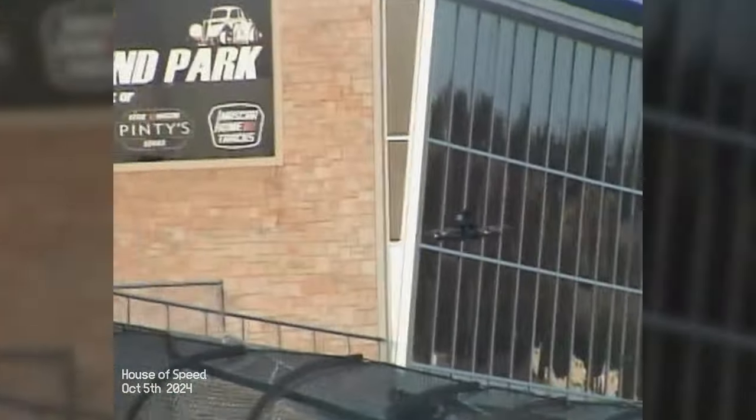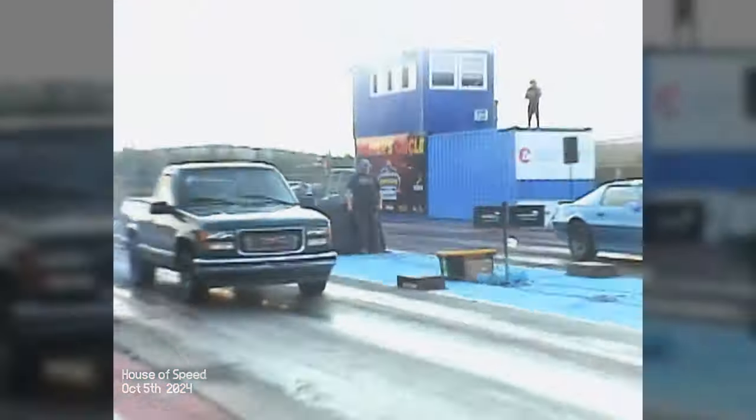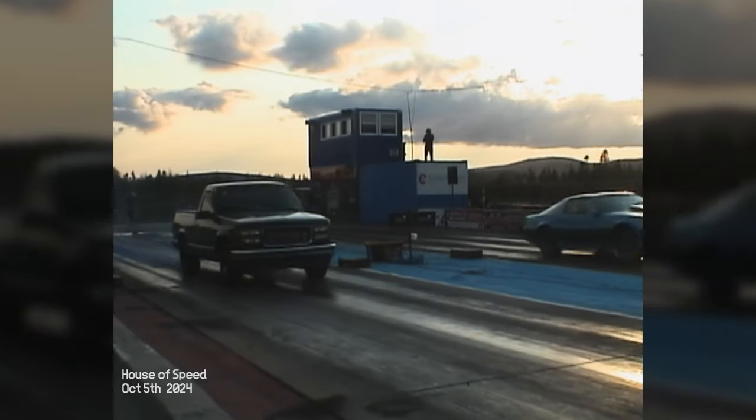C28 versus 1500 action. That left lane is 0035, Doug Russell, 1986 Chevy Camaro. On the right lane is the 0283T, Ryan Kearley in a 1996 GMC C1500. 7.63 is the dial-in on your left side.